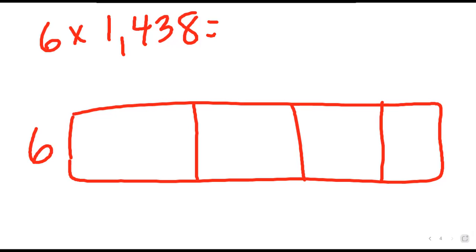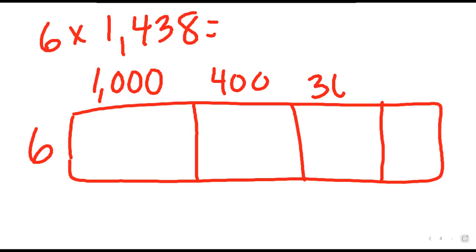And we're going to break 1,438 apart into expanded form for each place value. So start with our largest place value, which is the thousands. I have a 1 in the 1,000, so it's worth 1,000. I have a 4 in the 100s, so it's worth 400. 3 in the tens is 30. And 8 in the ones is this 8.